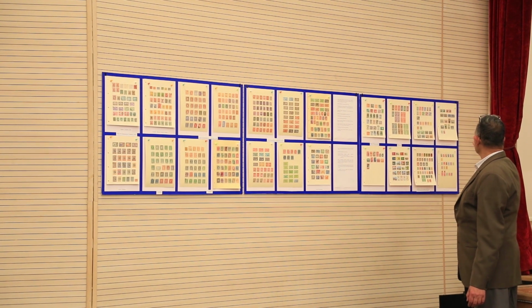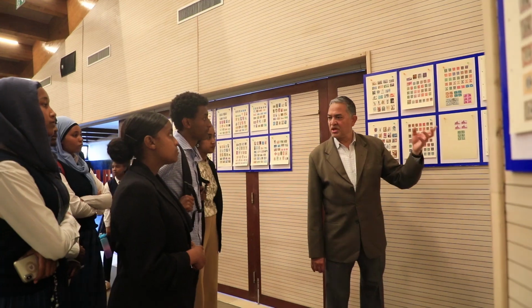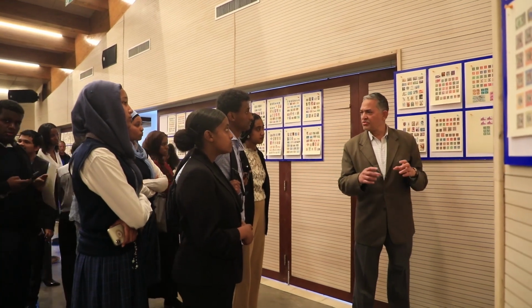Yeah, these are the collections that I have been continuously collecting for the last 45 years. And I feel that every youth should adopt a hobby wherein they pursue either stamps or coins that relate to the history of their own country and history of the world.